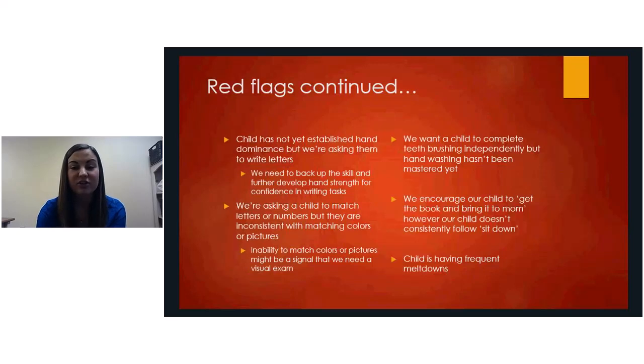We encourage our child to, and this is an example I have here, get the book and bring it to mom. However, the child doesn't consistently follow the direction of sit down. So looking at maybe we're requesting our children to do higher level direction following, maybe multiple steps, before they're able to follow consistent basic direction following.